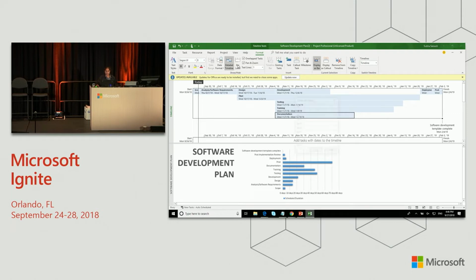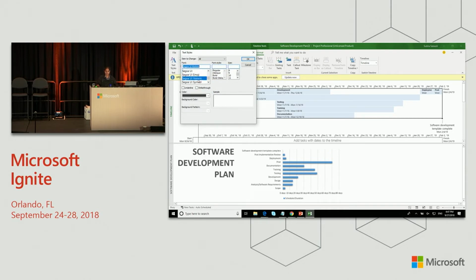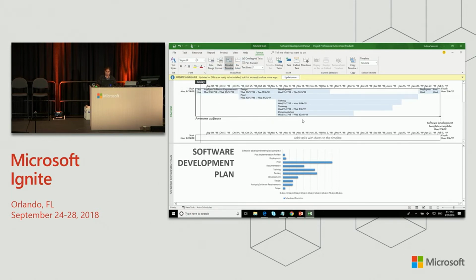So you can add bar labels here. And then you can change the start date and the end date. You can set the timeline dates. Also, you can use text styles here and change all the fonts, and you can choose whatever works for you. The timeline tasks, you can also link the tasks together, and that helps to track back the tasks with the successors and the predecessors. So that's another cool feature we have.